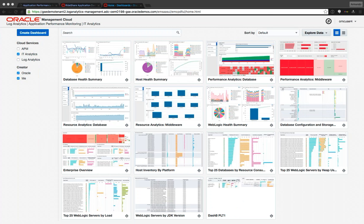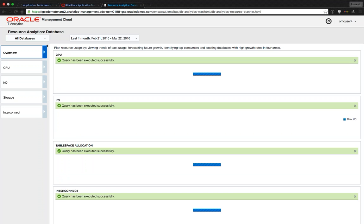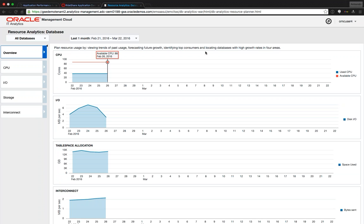So in IT analytics, again, what you're looking for is information about predicting the future, right? We all want to be able to do it. How do we do that? How do we understand what's going on? So let's take a look at a very common use of this, which is to look at some analytics about the database. As we drill down into the database, let's look at what's been occurring over the past little bit of time. So here we are looking at a 1 month period of time.